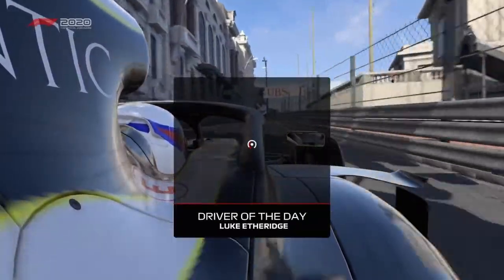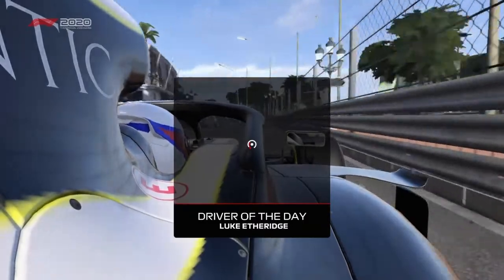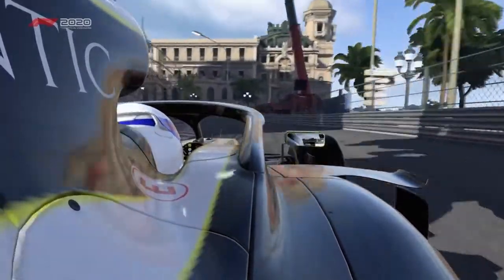Earning myself driver of the day. Obviously getting up from 18th to 5th at Monaco is not something you see too often. And Lewis Hamilton taking the victory. Guessing that meant Leclerc second and Bottas in 3rd position. But yeah, was not expecting to be anywhere near that high up the field, to be perfectly honest.